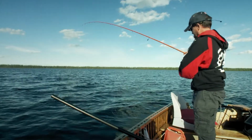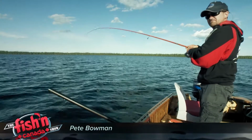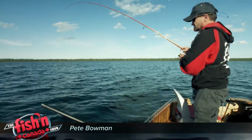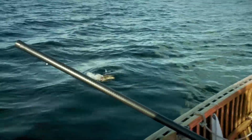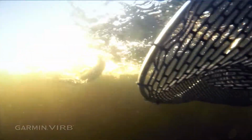But what I did is I ran the ridge, I ran the edge of this structure. Now normally when you're running your electronics, a lot of times when the fish are scattered like this, you can literally cherry pick your fish. Drop down to them. You see them on the screen, you drop down to them. But this time I thought, you know what, there were enough marks in the range that I thought I might as well try a drift. Oh, there goes my minnow.